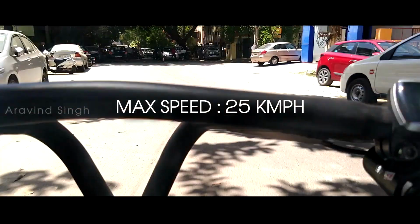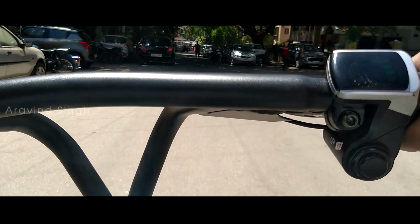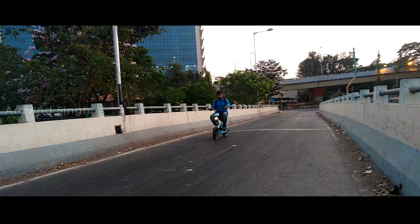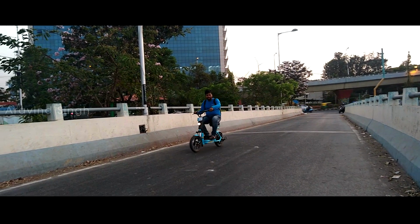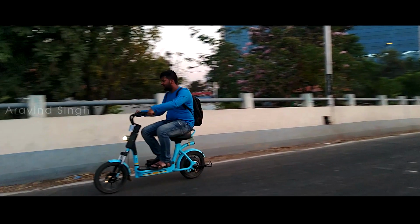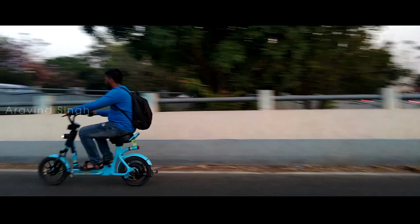And you can get this with different tariffs, and you can choose the price according to the tariffs available. This bike rides at max 25 km/h. And on a full charge, this bike can go up to 25 to 30 kilometers. If the bike runs out of charge, you can just drop it at the nearby Yulu zones also.